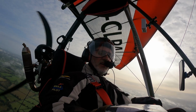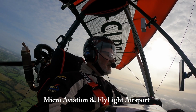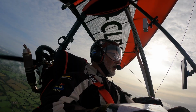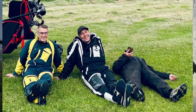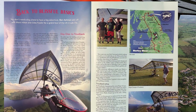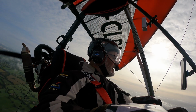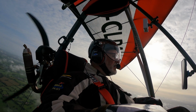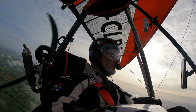Micro Aviation have developed something called the Grand Tours. So the Grand Tours is an opportunity for you to fly with the likes of Mark Hilton, Ben Ashman, Giles Fowler, who've got lots of touring experience. They recently did a trip from Darlingmore, 3 or 4 day trip, ended up in Scotland. And the Grand Tours is an opportunity to fly with them under their guidance, and they will basically show you what you need to know to go touring.